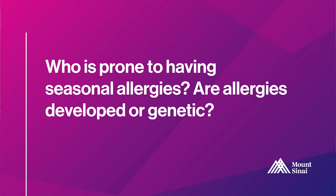Well, allergic rhinitis, whether it's seasonal or non-seasonal, occurs in people who are genetically predisposed but are also re-exposed to the triggers in the environment. And the symptoms can be worsened by other factors that are unrelated to allergies, such as stress or exposure to air pollution.